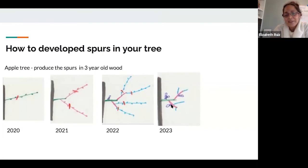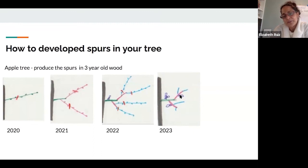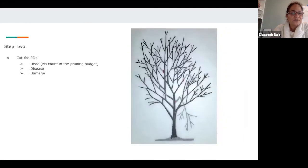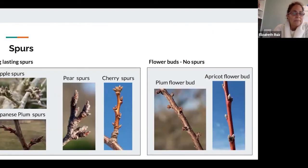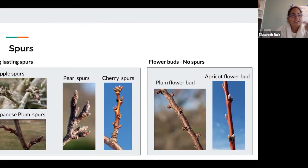So then in the pink, in the 2023, the pink is going to be 3-year-old. So you're going to have some of the spurs there. And that is how I develop these spurs that you can see in your trees here. And that can be in your apples, and that can be in your pears, and that can be in your cherries. And then later on, if I need to, you know, cut all these branches, I can cut some of these branches without being so aware of cutting the spurs, because I am doing this all throughout the tree.